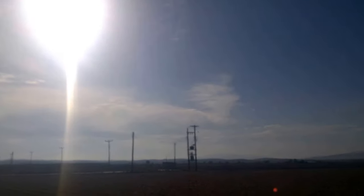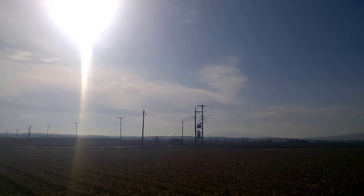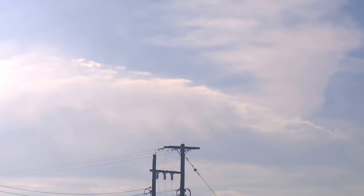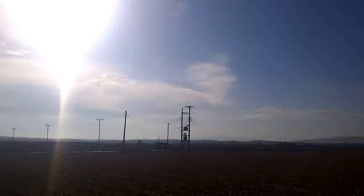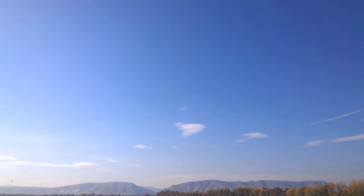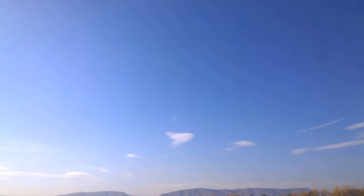And there is now a rare sight. I see a bird just beyond those wires. So I guess this will be a boring 15 minutes. I guess I should probably move back to the line and see how the landing goes.